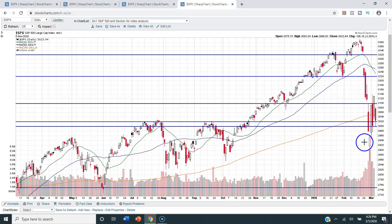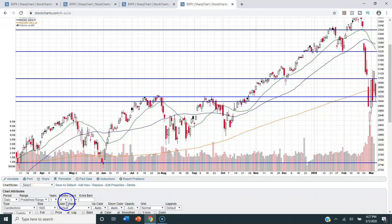Those are all positives, but as I warned yesterday, these big up days are oftentimes followed by big down days, and you can see we've kind of got that pattern going on here, right? Big down day, and then we bottomed on Friday, and then big up day, big down day, big up day, big down day, and let me kind of zoom in here.